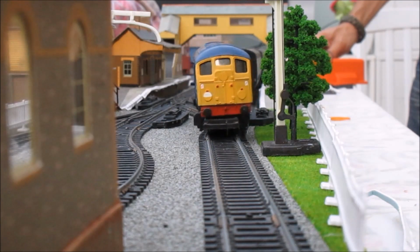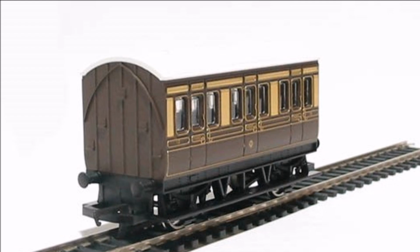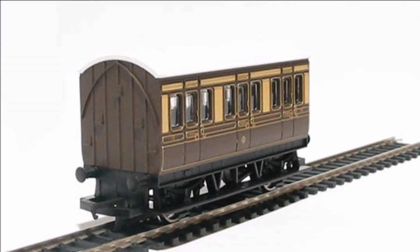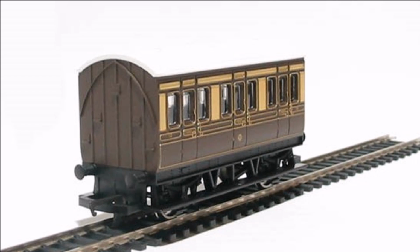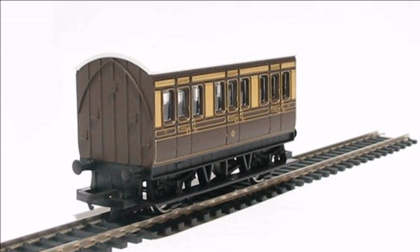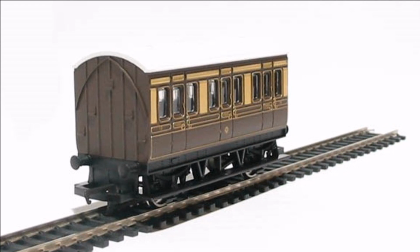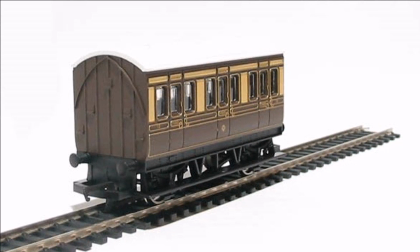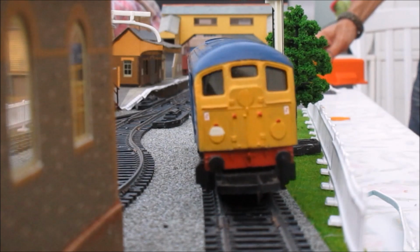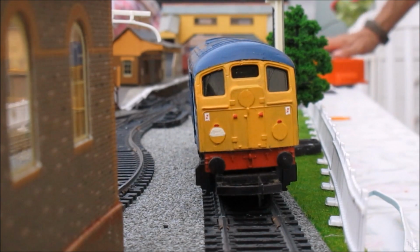I'll go back to what I said just now. Think of that Hornby 4-wheel coach. It's 2 bits of moulded plastic for the body, and it's 2 bits of plastic for the chassis, and half a dozen bits of metal for the wheels and the couplings. They're produced in China. I've worked for a company which had plastic items produced in China, and they get knocked out for pence. And before anybody says, what about shipping costs? That's the cost to us in the UK after shipping. So I find it difficult to understand why they have to be £17 each.